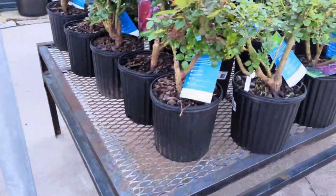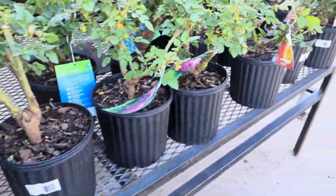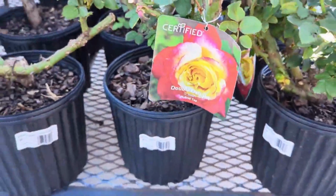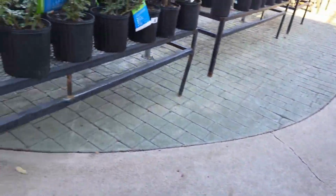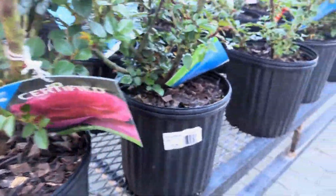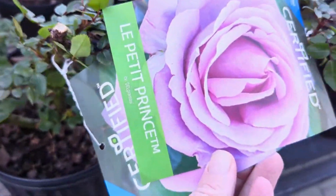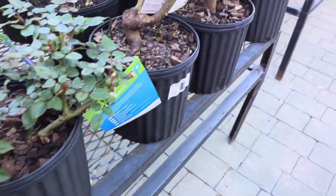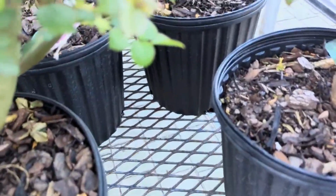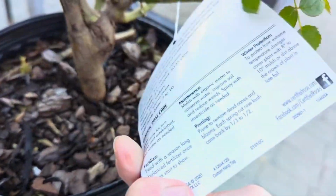So these are pretty well organized. And then Lavender Crush. And then Double Delight. And slowly turning around to the other aisle, we've got Julie Andrews. We've got Les Petits Prince. I think this is the same. It is, yes. These are, it says heirloom hybrid tea. They're pretty.